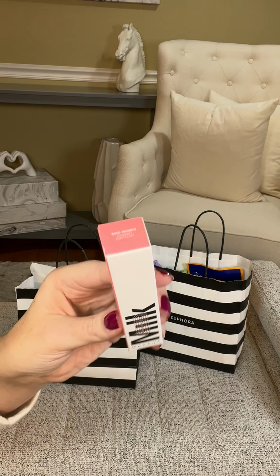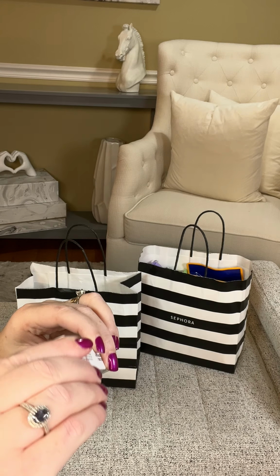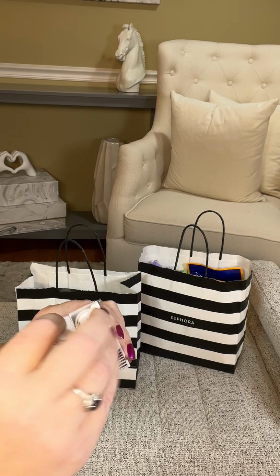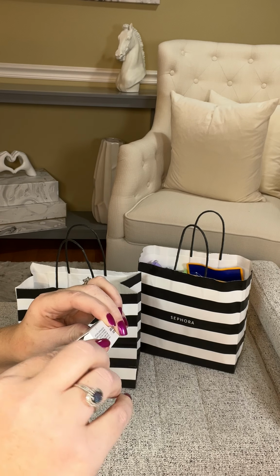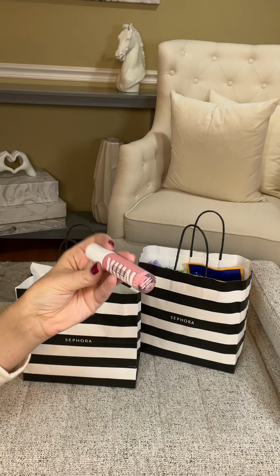This looks so pretty online. This is called Soul Search by Milk Makeup. And I thought, you know what? I'm obsessed with lip products this time. I don't know. They just came out with a bunch of really good ones, it looked like. And so I've been obsessed.